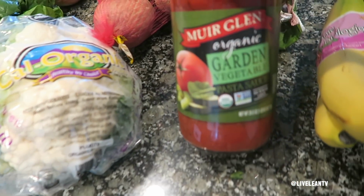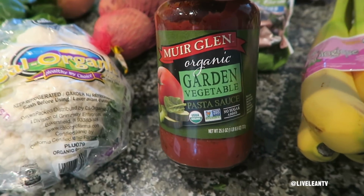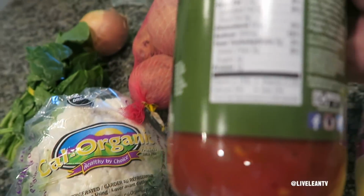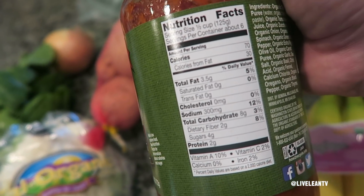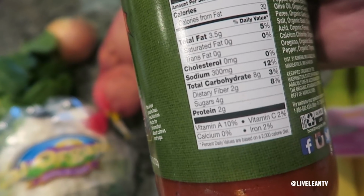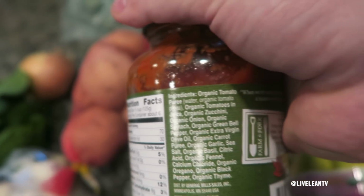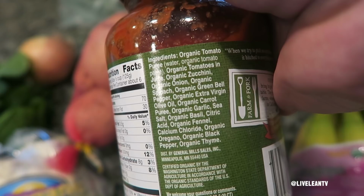We got, once again, some organic marinara sauce. This pasta sauce is great to add over your meats if you want to add some more flavor to it. It's low calorie. Half a cup is only 70 calories. It's lower in sugar. There's 4 grams of sugar in there, which is on the lower end for pasta sauce. And if you look at the ingredients, all vegetables, essentially.